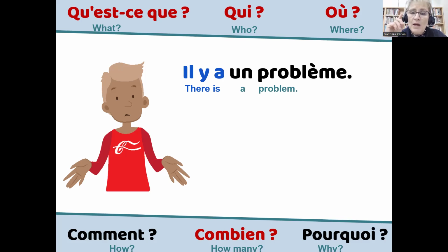So, Amanda George, Amanda is the real name of one of the students. I tell them I'm calling on Amanda, but she is now George, is what I'm signaling. Amanda George, il y a un problème? Oui, il y a un problème.